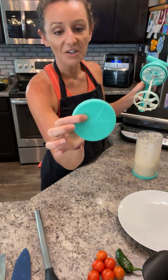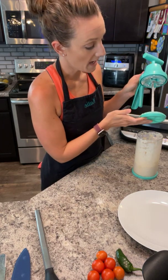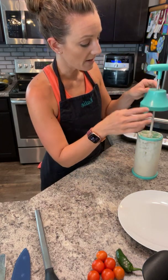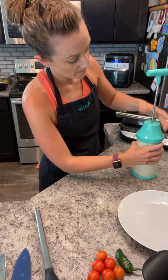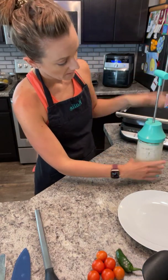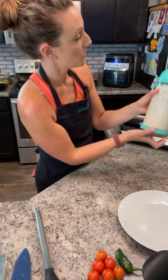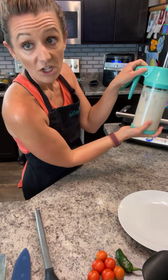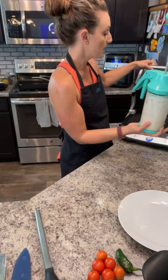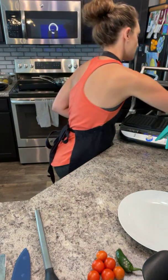So we're going to put the little rubber silicone thing on top here, and what that does is it takes the air out and pushes it through the bottom. All right, there we go. So that's ready, and it just scrapes it all so that you get the most use. There are 3 settings here, small, medium, large, and that means how much is going to come out. Let's see here.